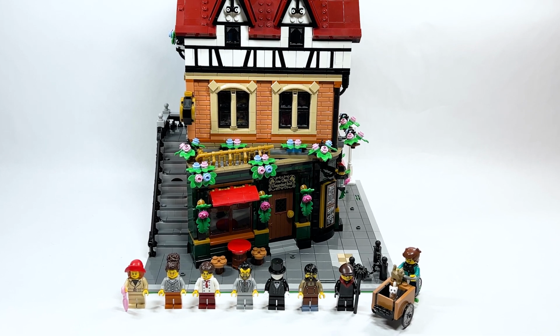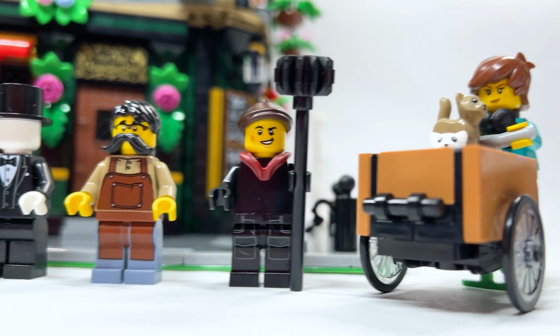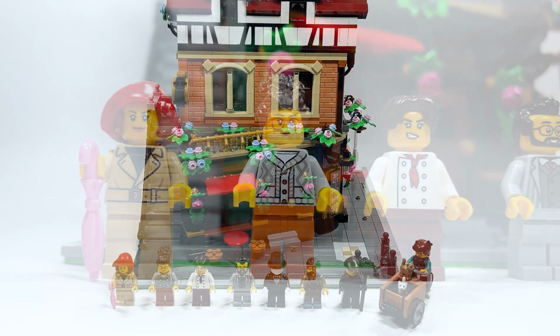But I think the figures in here are a little lackluster. I think that there should have and could have been some more exciting prints. Like if that lanyard was printed, it would have been even more exciting. But besides that, I like it.